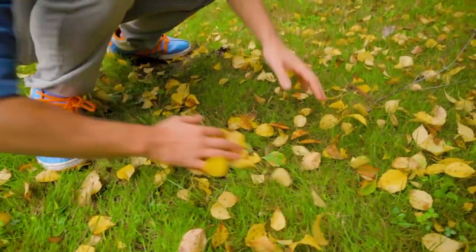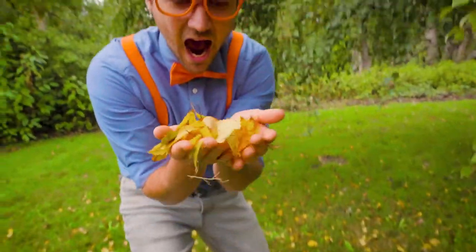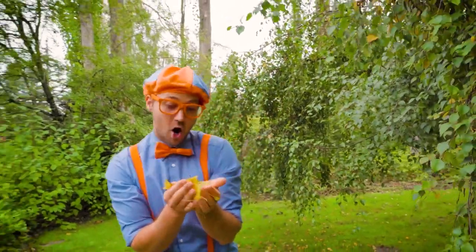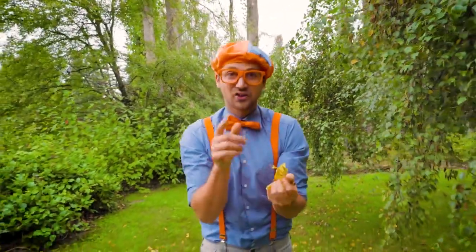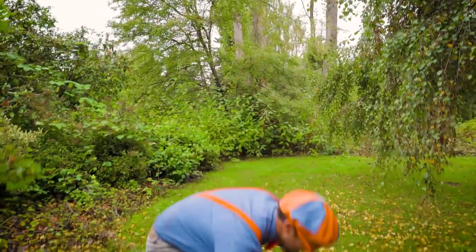Whoa, look at all these leaves. I'm gonna collect some and I'm gonna use them for an art project later. I'll show you the art project. It's gonna be so cool. Whoa, there's so many.